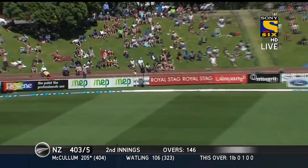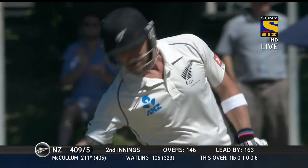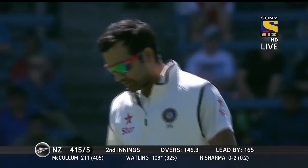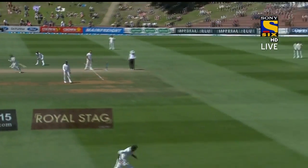Way over third man, safe as houses. He knew no one was down there, and it goes all the way for 6. 409 for 5. Oh, good shot. Simple as you like from BJ Watling. And he can't hide again, Zaheer Khan. They shifted him from behind point because of that misfield, and all of a sudden Watling said, can I get it out towards him again? And Zaheer tried to chase this down. It's a glorious shot, but he was never going to get it. Great placement.